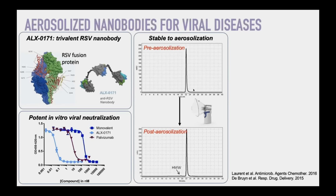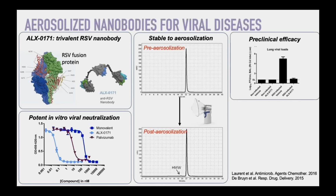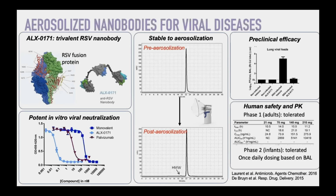And what you can see, these very sharp peaks are indicative that this specific nanobody doesn't do that. They went on to show in a preclinical efficacy model in lambs that this approach of delivering a nanobody directly to the airways was quite effective at preventing infections. And eventually in humans, they were able to show that delivery of this kind of approach was completely safe. And on top of that, had a half-life of about 20 hours.